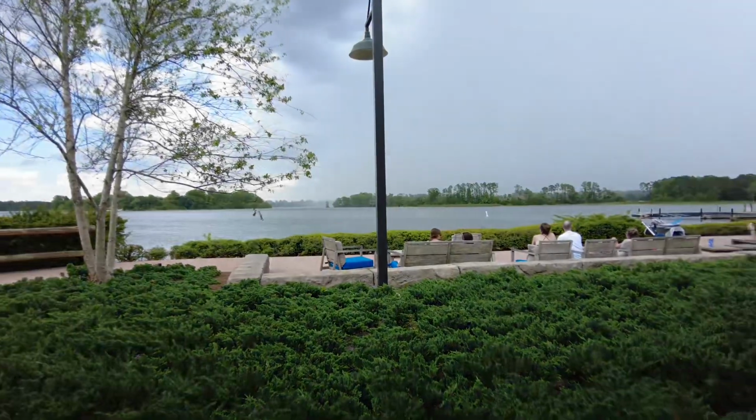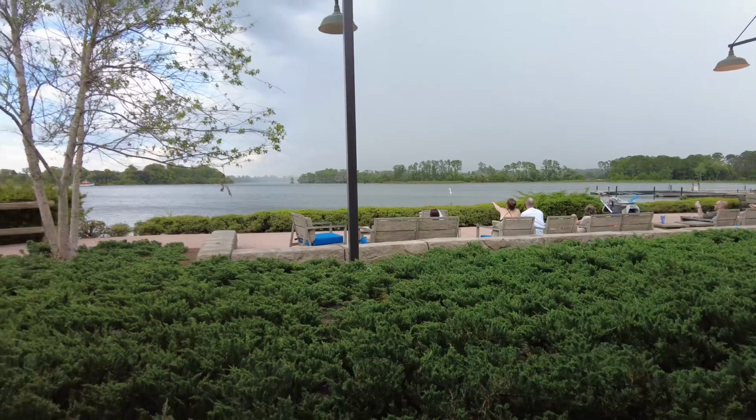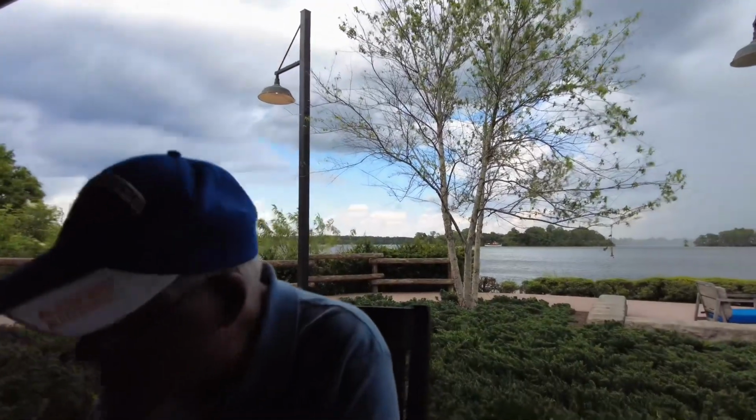Ooh, there's a rainstorm coming. Yes, and I'm probably sitting. Ooh, yep, it's definitely raining. Well, there's a ledge that's pretty tall, so we'll see. If nothing else, we can scoot in.